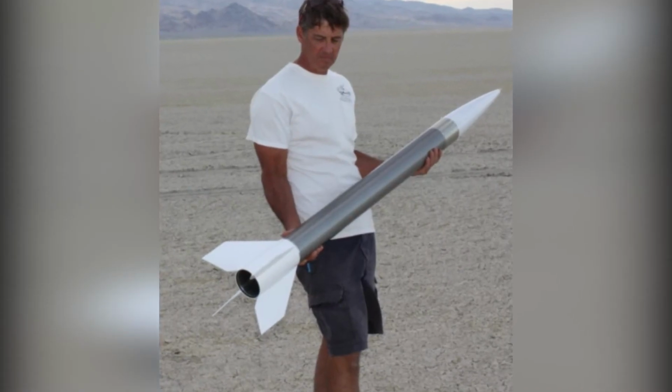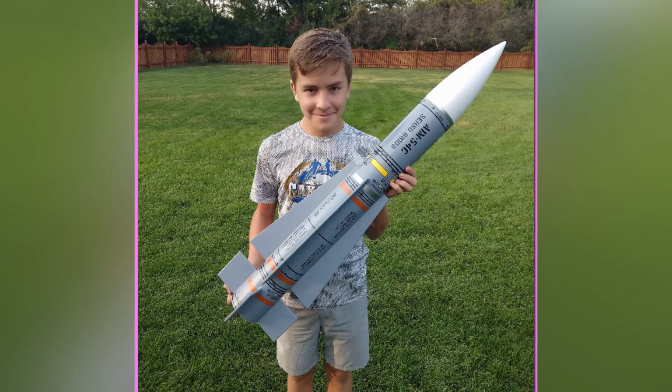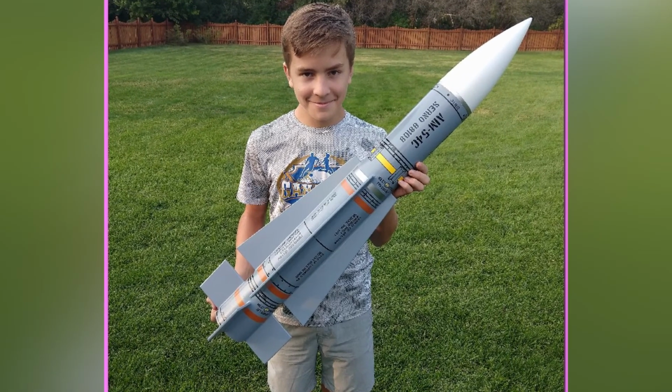This rocket was invented by Kurt von Delius and his colleagues, who were all successful in an amazing two-stage flight at XPRS. He considers this flight a successful test to prove the airframe for future flights of larger impulse in the same stack. Also, it is said to accelerate up to 3.5 times the speed of sound.